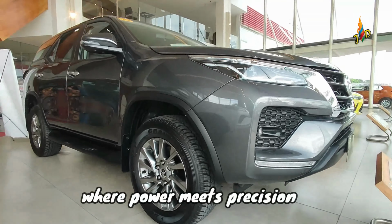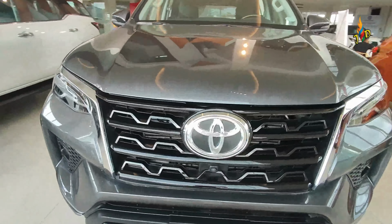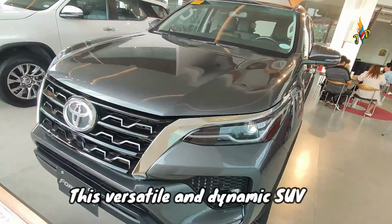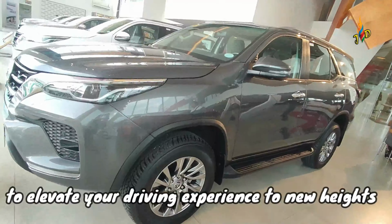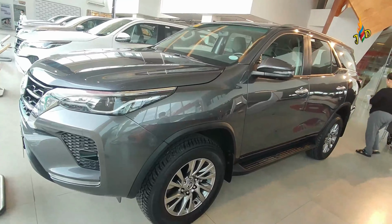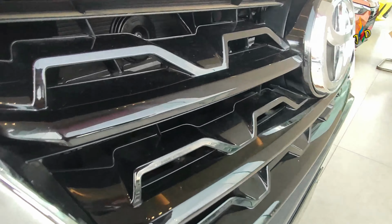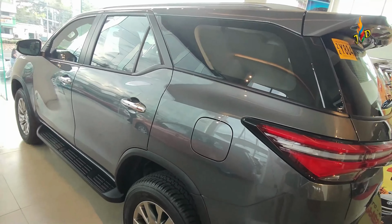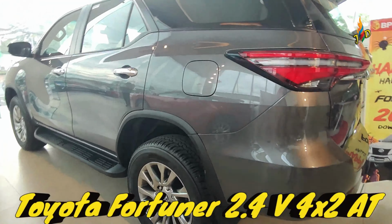Where power meets precision and innovation meets style. This versatile and dynamic SUV is engineered to elevate your driving experience to new heights. Let's delve into the key features that make this model stand out. Introducing the Toyota 2.4V 4x2 AT.